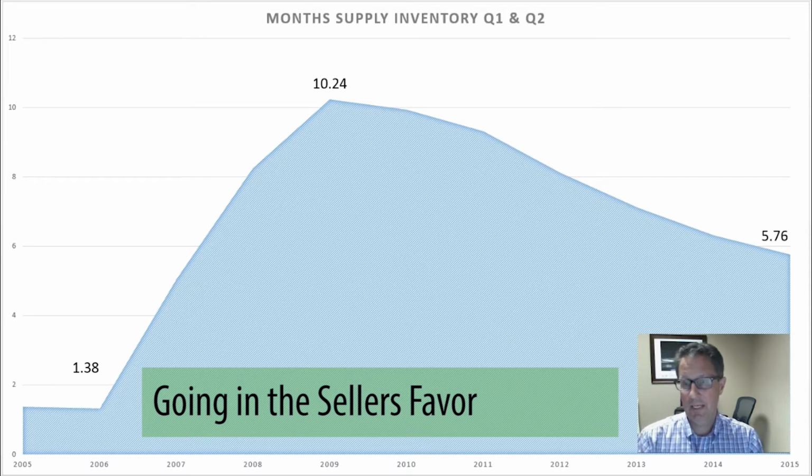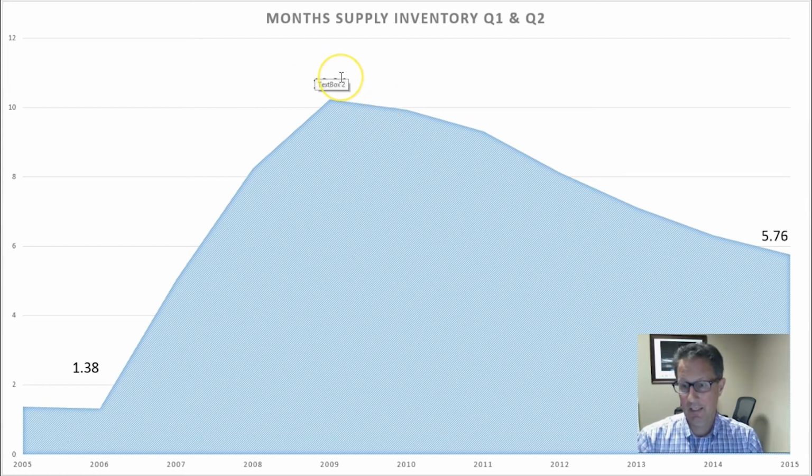You can see we peaked out at 10 months back in 2009, but back when things were pretty wild in the real estate market, we were down below 2 months supply for a little while. That was very interesting.